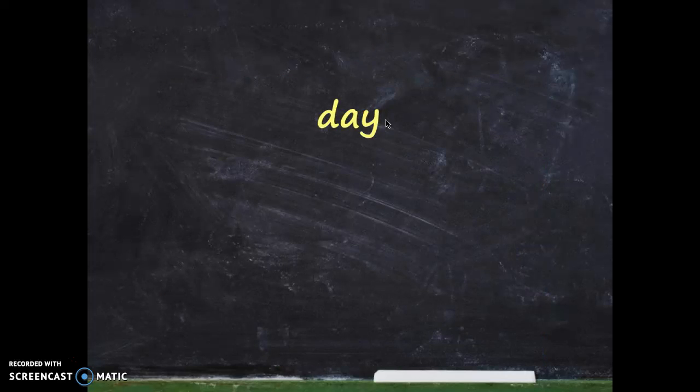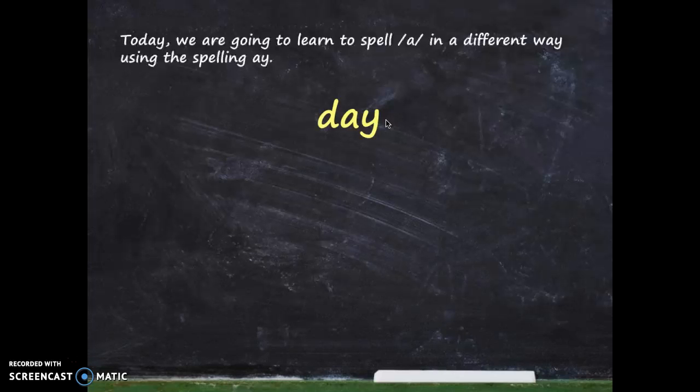So let's take a look at the word day. Listen as I say the word day. I hear D-A in that word. When I chunk my sounds out, I hear the long A sound. Say it with me. D. A. Now put it all together. Day. Yes, the vowel sound in day is that long A sound.